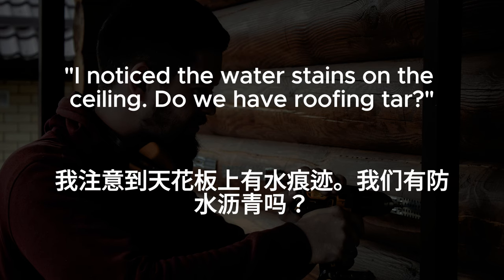I noticed the water stains on the ceiling. Do we have roofing tar?